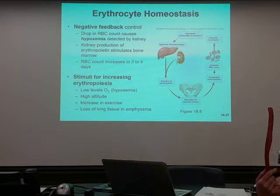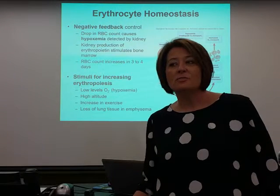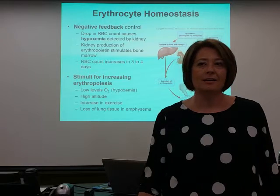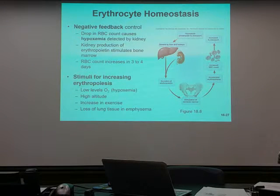Does this sound familiar? Increasing red blood cell production in your blood? Why does it sound familiar? Because we just talked about all that with the hormones. No. Does it sound familiar in another way? There's another term for this. Associated with athletics. Building up muscle? Blood doping. Have you ever heard of that?